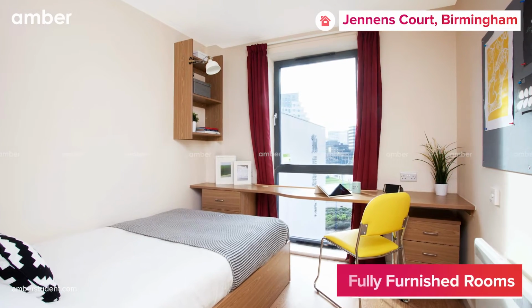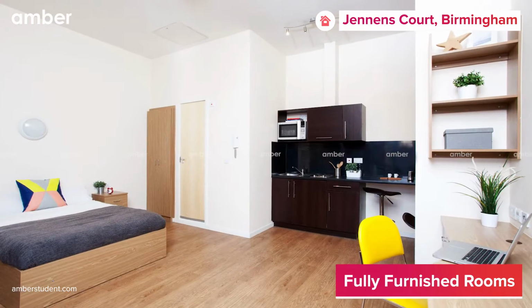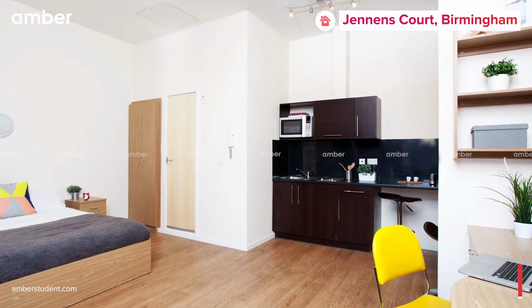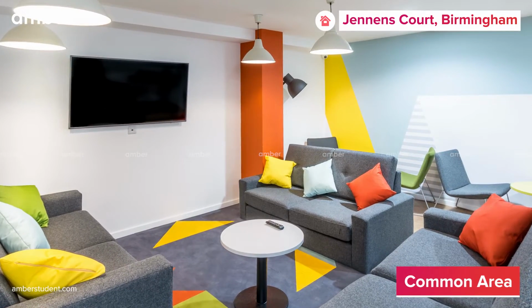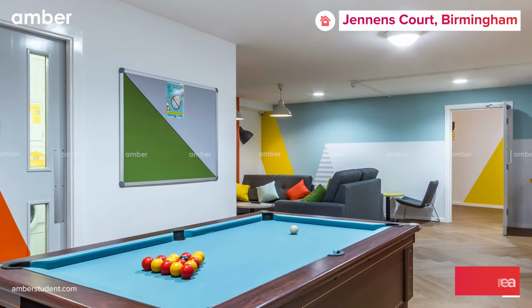Students get a choice between an ensuite room where you'll share your kitchen and lounge space or a private studio where everything is just for you. The choice is yours. Once you're done with your work, you can head to the common areas furnished with sofas, a TV, a foosball table, and a pool table to enjoy your free time in bliss.